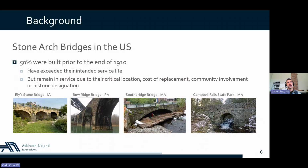And why are they still in service? Well, there are several reasons why, and let's look at some of them. It could be critical location. For instance, if you look at the bridge on the first photo, as well as the bridge shown on the last photo, these are small bridges on low volume roads or county roads. And those are the only crossing for miles and miles. So, if you have to go around, it's going to be a long detour. So that's the critical location for them.